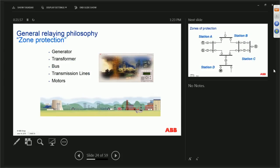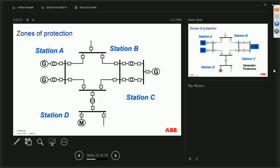Speaking of zones of protection, let's talk a little bit about our protection philosophy. We never let one relay stand by itself. We always have a relay overlap with respect to each other. And let's look at this from the standpoint of a system with generators, transformers, buses, transmission lines, and motors that we'll see in the next slide. Here we have 4 stations with some loads or another transmission line. We have a generator station with some transmission lines, some step-up transformers. We have a motor load at the bottom, some feeders. So let's look at the zones of protection here.